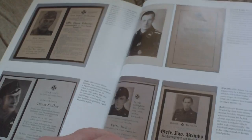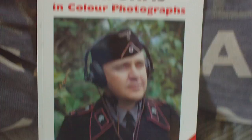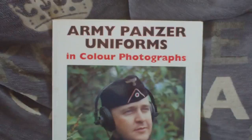So all in all, a really, really good publication. Well worth investing about £10 in. Army Panzer uniforms in colour photographs. That's the EUROPA MILITARIA special, number 13. It's a book that... It's really a one-stop shop. Once you've got it, that's it. And it will only increase in value. So do see if you can get one.